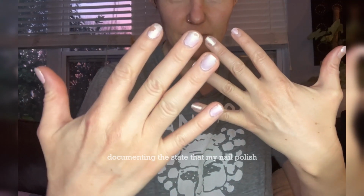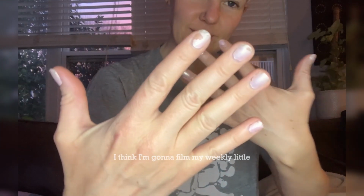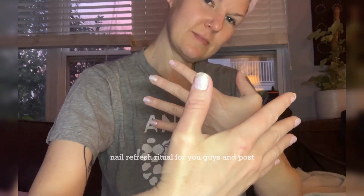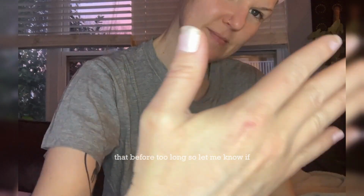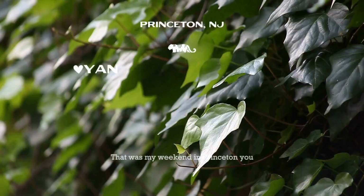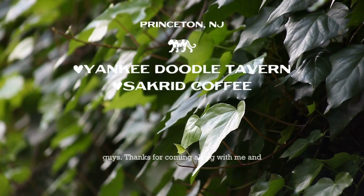And then I flew back to Charlotte, and this is me documenting the state that my nail polish was in after the trip, which was pretty bad. I think I'm going to film my weekly little nail refresh ritual for you guys and post that before too long, so let me know if you're interested in that. But otherwise, yeah. That was my weekend in Princeton, you guys. Thanks for coming along with me.